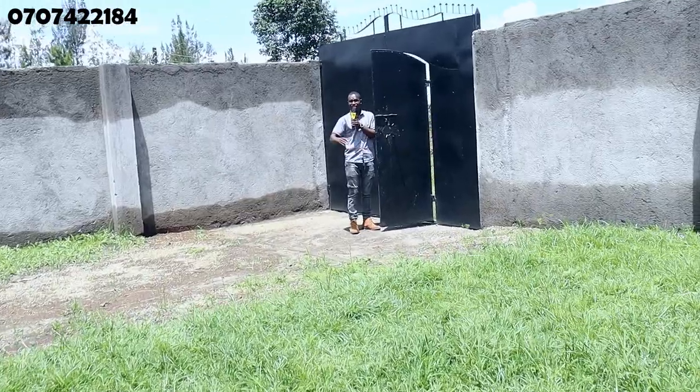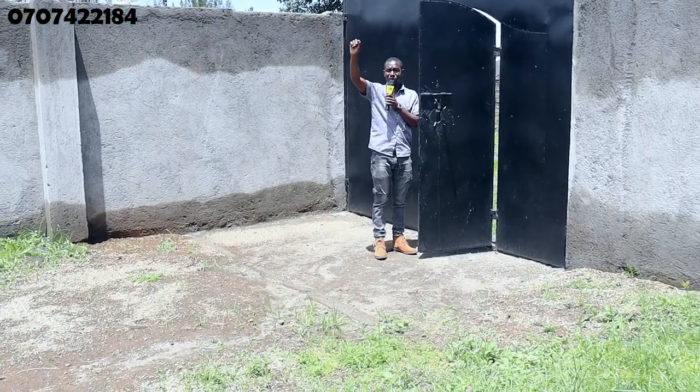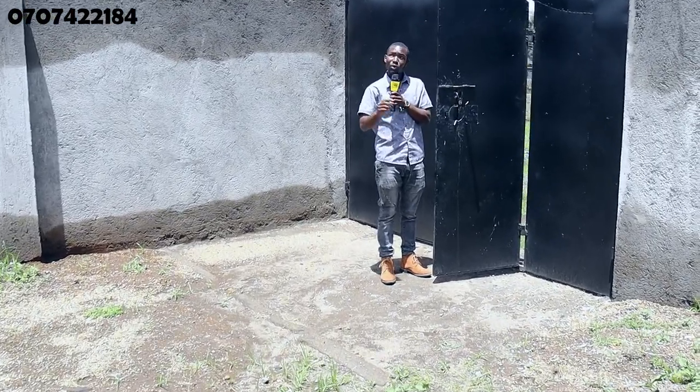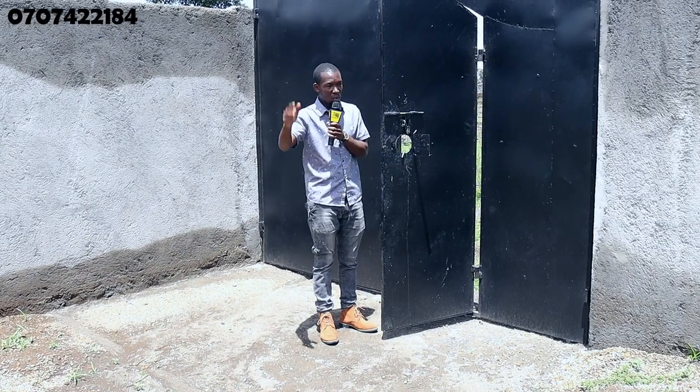Niko hapa kwa gate. Martin, unaniona? Niko hapa kwa gate. Pale juu kwa roof, naona kuna alarm pale. Alright, so kisikia usiku mtu ameguza gate yako. Hapo tu kwa master bedroom.